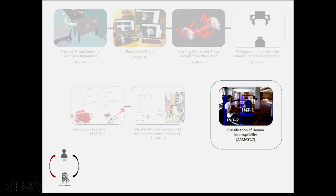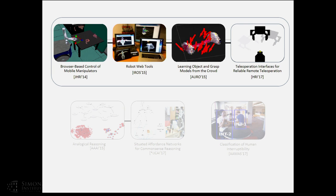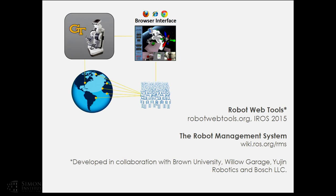I'll start with the first one, our web-based remote interaction work that we've done for a number of years, and it's a very simple picture that captures the project.